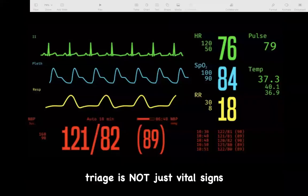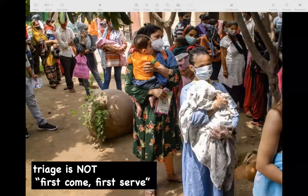One of the most important things that we need to understand is that triage is not just about vital signs. Everybody thinks, great, if the nursing team has done the vitals, they've done the triage properly. That's not actually true. Triage is much more than vital signs. Vital signs are an important part of triage, but it's not the be-all and the end-all. Actually, it's requiring clinical skill from us as clinicians.